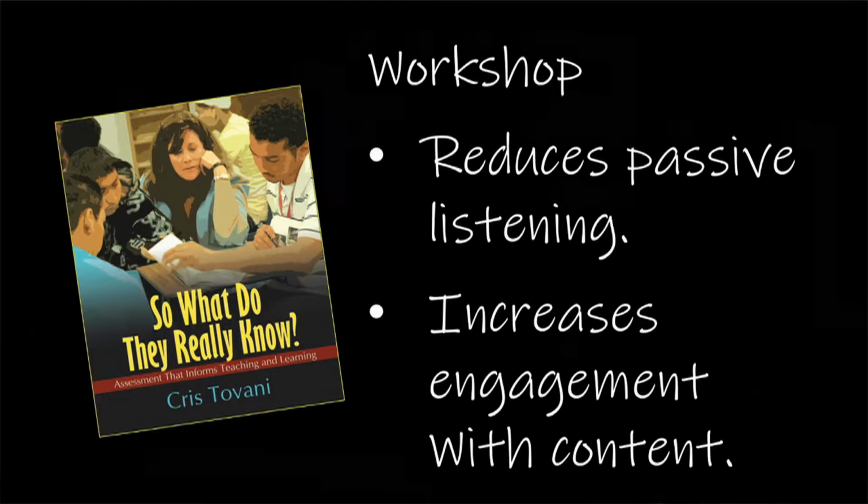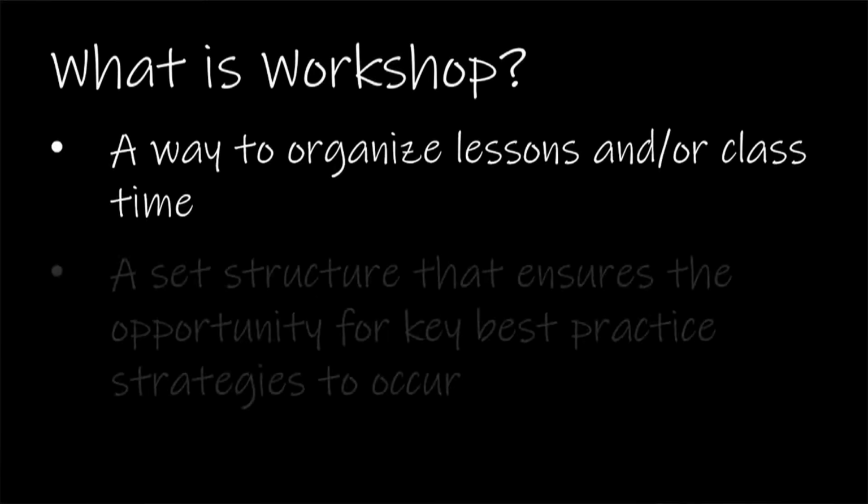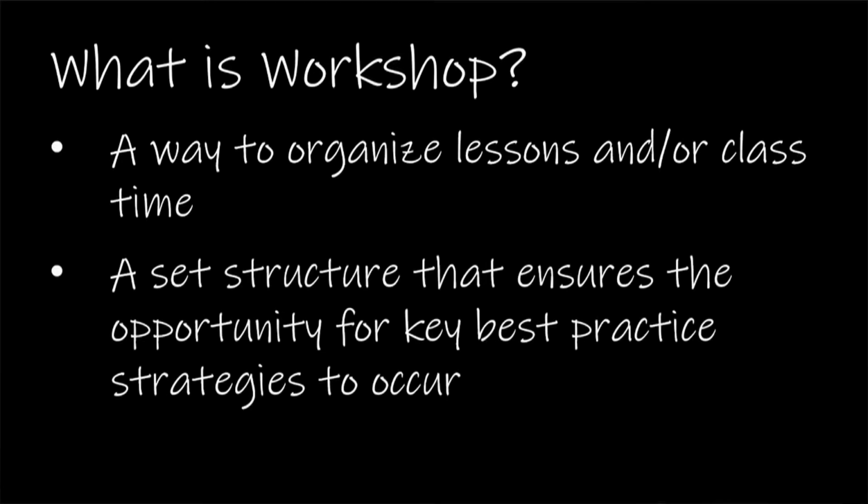To go back to those questions, as you were reading the article, the first question that you had in mind was, what is workshop? Based on that text, you probably pulled out a few key ideas that Tovani brought to the forefront of our mind. One of those ideas was workshop is a way to organize your lesson or your classroom. It's a set structure that teachers can use to ensure that students get to strategically engage in some moves that are proven to impact their learning. To name some of those, it ensures that they receive clear instruction, that they are allowed time to practice and engage in the learning that's the goal for that day. It offers that opportunity for timely, immediate feedback, and it offers them an opportunity to reflect.